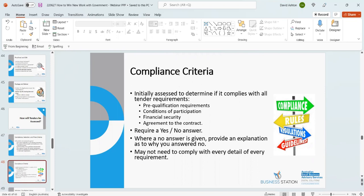On you to look at your financial security? Many local government tenders require you to include a full copy of 3 years of profit and loss statements. I mean, they don't want to sign you up to a 3-year contract and find that you go broke halfway through it. So these generally require a yes/no answer. And where you give a no answer, provide an explanation as to why you answered no.